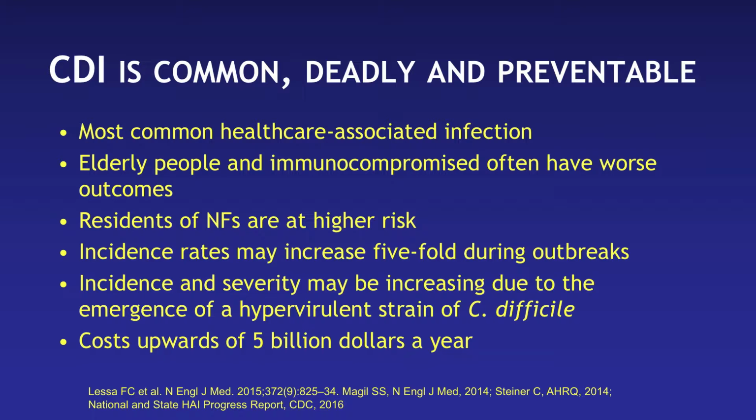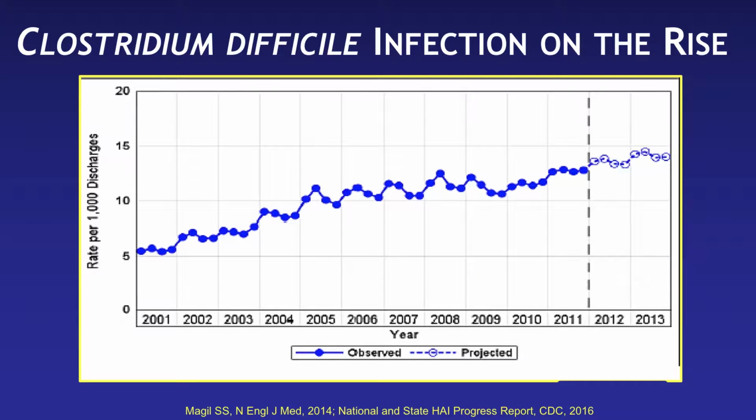One of the reasons we've had so much more C. diff in the US and worldwide is due to the emergence of a particularly hypervirulent strain. And altogether, C. diff costs the US upwards of $5 billion a year, so improving how we do with C. diff could greatly impact the health of our patients and save our healthcare system money as well. As you can see here, C. diff rates per 1,000 discharges have risen through 2013, though it sounds like the most recent data that is yet to be released from the CDC shows some national improvement in rates.